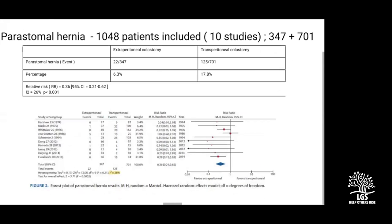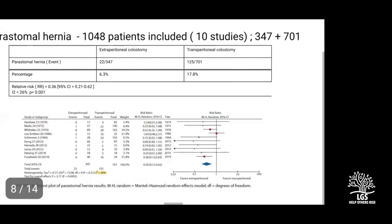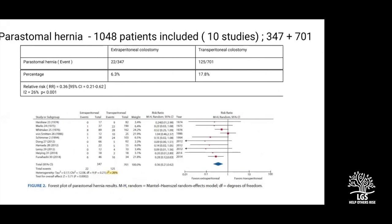Parastomal hernia, the result. The first thing that they measured as the outcome was parastomal hernia. A total of 1048 patients were included.